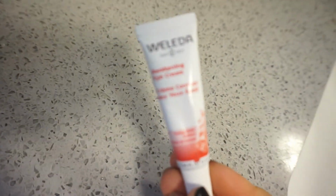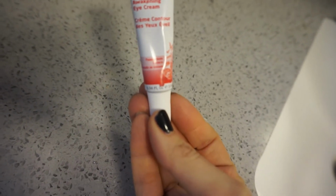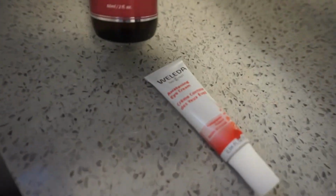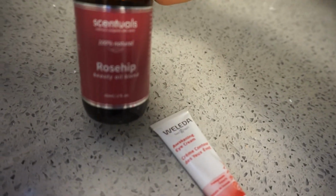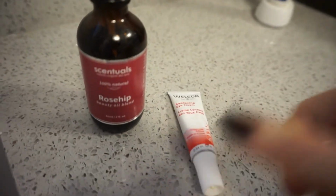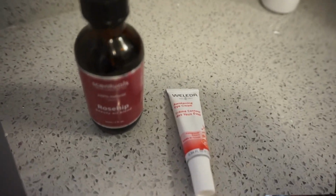So this is the eye cream. And it's just an awakening eye cream. You just put a tiny bit. And then this is the oil that I use. And I use different ones, whatever is sent to me, I always try out. But I really like this one. So these are the two things that I add on before I start my makeup.